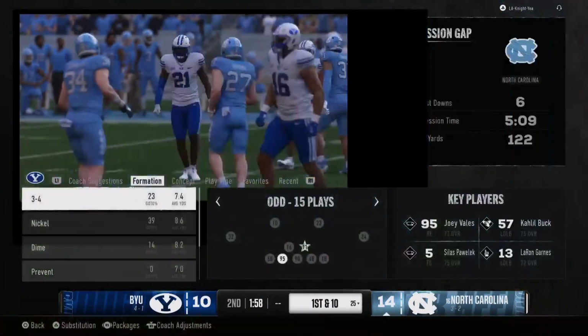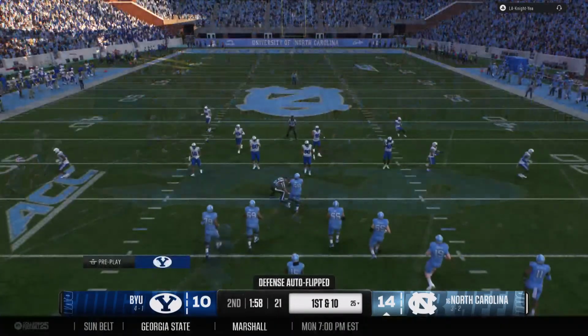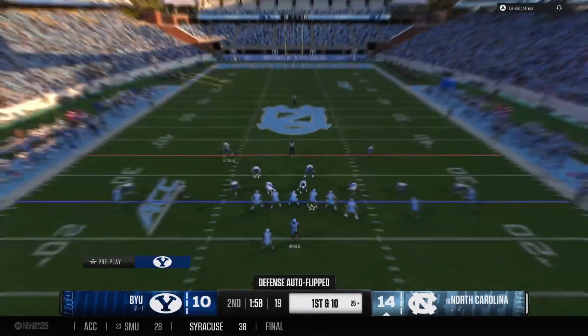Bounces through the end zone. It's a touchback. They'll bring it out to the 25. The North Carolina offense returns to the field.